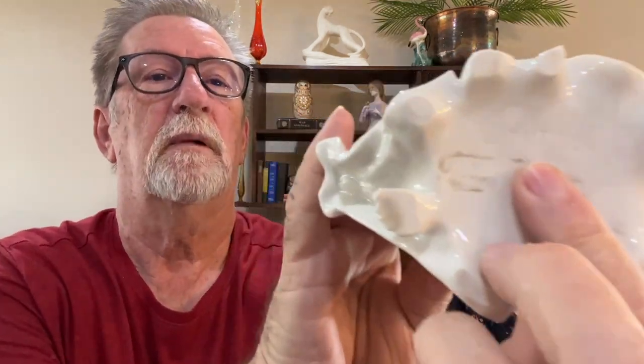By the same one. Same thing. This is made in Germany. Both of these are Hutschenreuther. LHS by K. Tutter is the artist. This one has the autograph on the back of it right here. K. Tutter. This one we also paid $12.50 for.